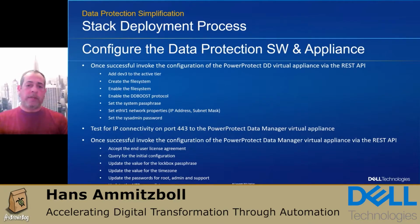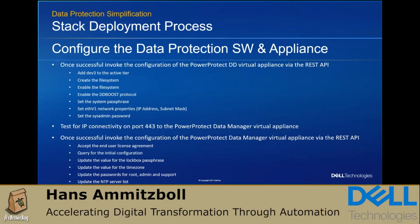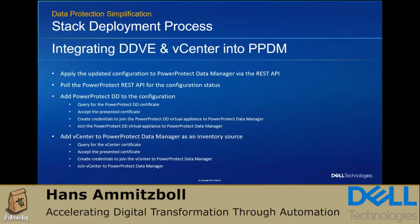Moving forward, we want to invoke the configuration of PowerProtect Data Manager itself. We use the REST API for that as well, accept the EULA, query the initial configuration, update passphrases, add the time zone, and so on again. So here we're actually making these virtual machines, these OVAs that we deployed, usable within the construct of this vCenter environment. It gives yet one more set of configuration parameters that need to take place. And that's integrating these back into vCenter, because the vCenter that these appliances are running on is also one of the asset sources that we want to protect.